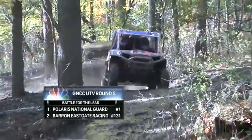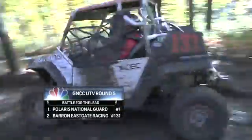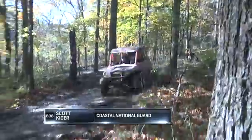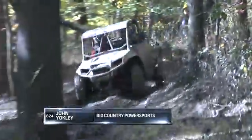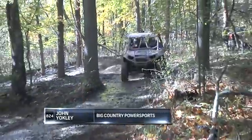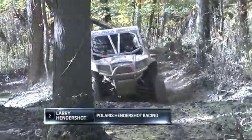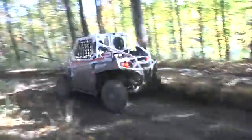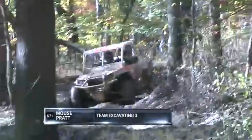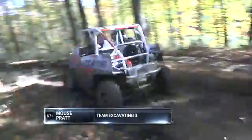Welcome back to NBC Sports coverage of a fantastic UTV side-by-side battle from Ohio. William Yoakley and Bill Patterson duking it out for the lead. Here is third place Scott Kiger trying to run them down. And in fourth, that's John Yoakley, who was upside down in the first turn. I cannot believe how close he actually is to this front-running group. And then you have Darrell Raff. No, that is the #2 coming from row 2. That's the Hendershot boys. So they have made a great time.